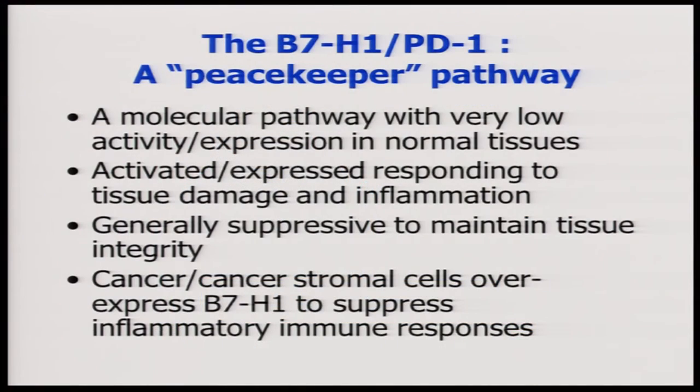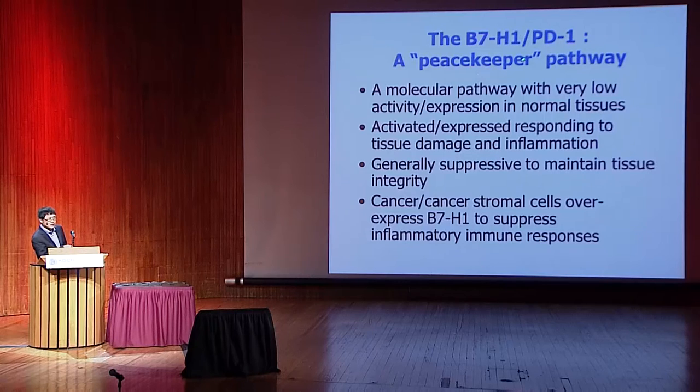After a couple of years of study with knockouts and antibody blocking studies, we concluded that this particular pathway, the interaction of endogenous B7H1 and PD-1, and the other molecule B7DC, which is mostly expressed on antigen-presenting cells, has a physiological function that we call peacekeeper. This molecule has very low level or activity in normal tissue. As I showed, there is very low level expression only in a few organs, which are probably exposed to low-level infection.